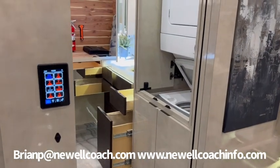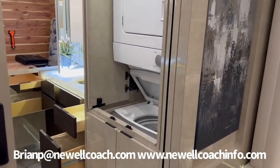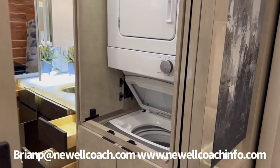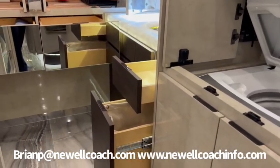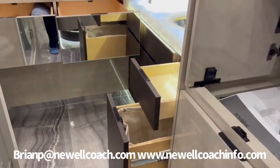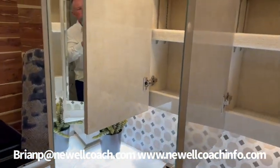Just on the right, when you come into the master bath, is the washer and dryer. It's a stacked unit wired to 220, so it works like it should. It has retractable doors, so they're out of the way on laundry day. And it is right next to the laundry hamper. There's several drawers in this vanity. And then great storage back behind it.